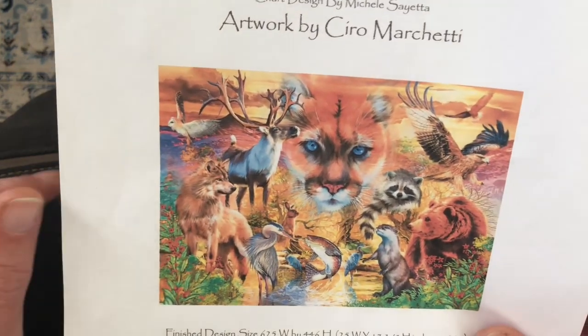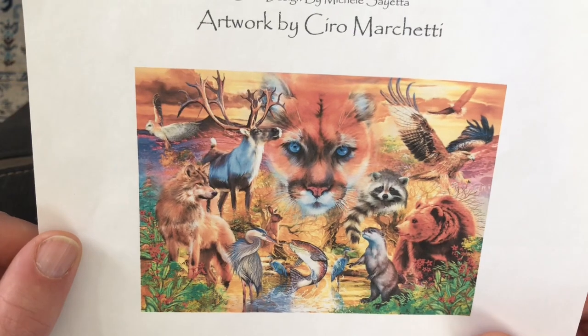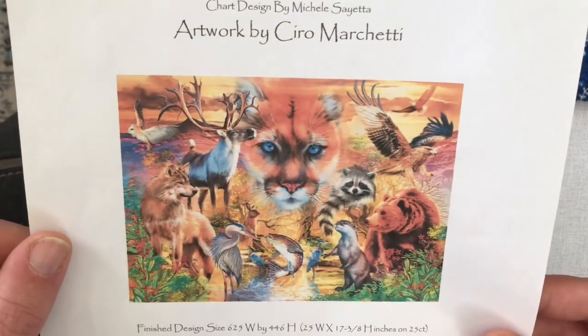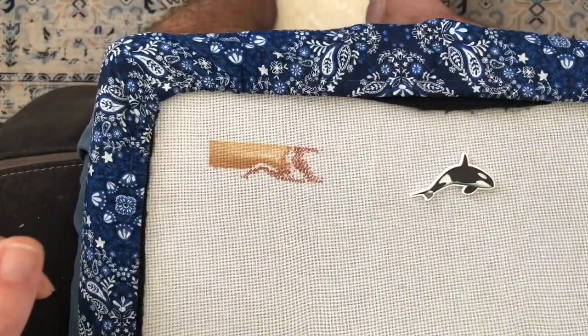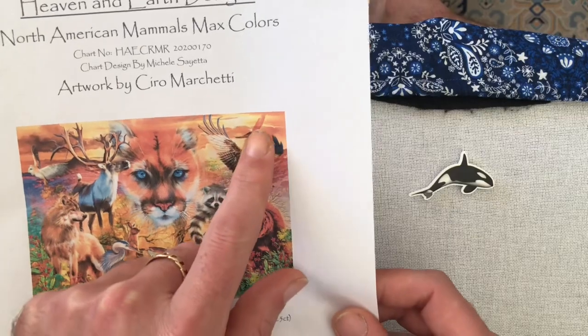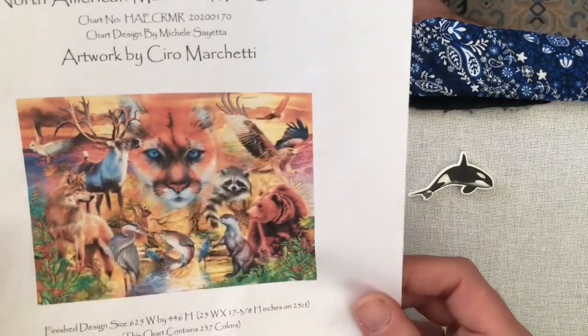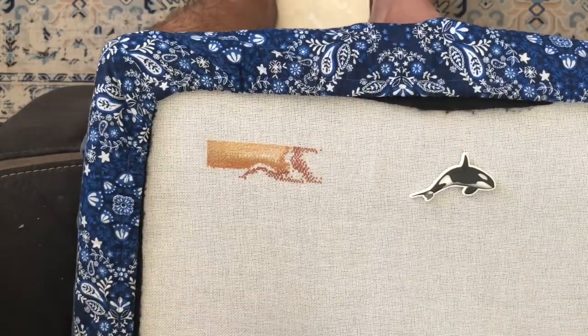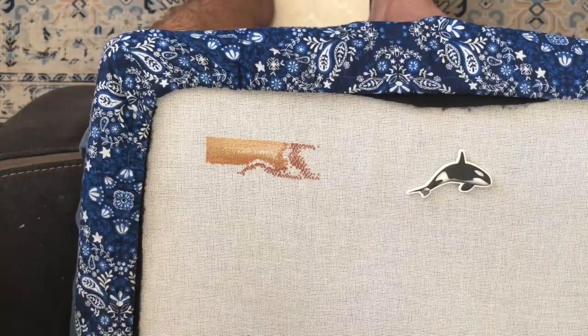There's lots of different little animals on here, so it's going to be fun getting into those and seeing those materialise. Somebody I know has actually started in this corner, and they've already completed this eagle, and it looks absolutely amazing. So there we are, guys. That's the North American mammal.